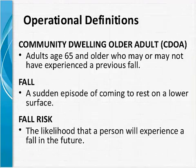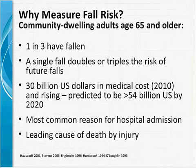We are going to be looking at tools that have been validated. All the tools we'll look at have been validated for use with community-dwelling older adults, and that's defined as adults age 65 and older who may or may not have experienced a previous fall. So that's the definition of our population. A fall is defined in the literature as a sudden episode of coming to rest on a lower surface. And what we're interested in today is measuring fall risk. Fall risk is the likelihood that a person will experience a fall in the future. So that's our objective today.